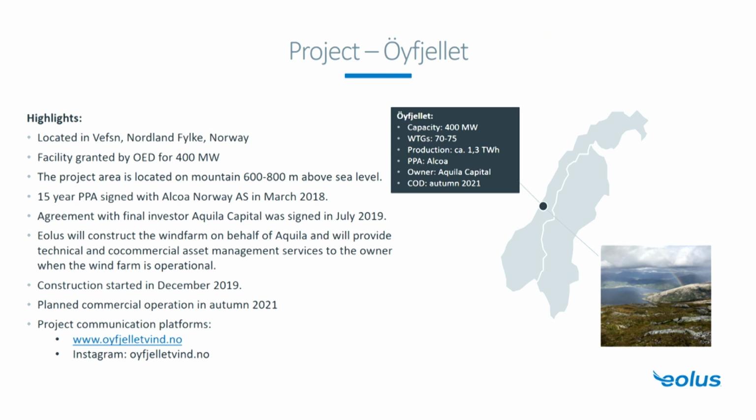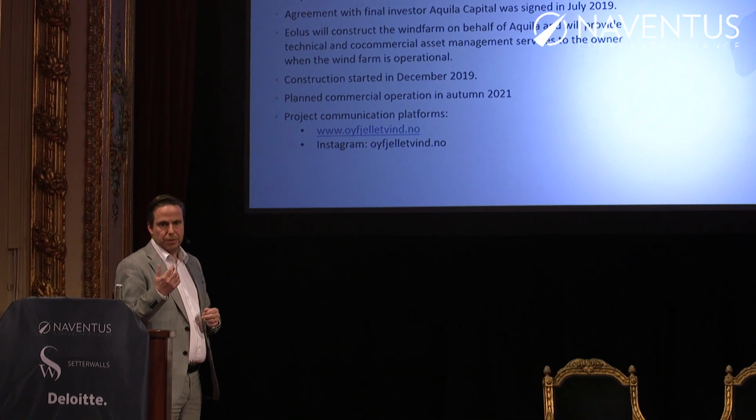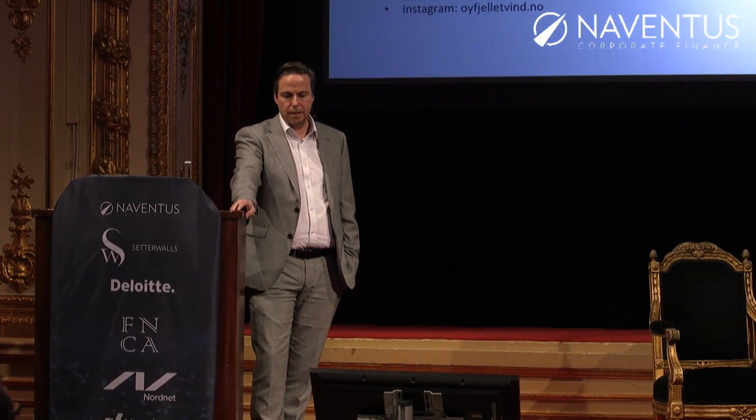A couple of words about the Øyfjellet project. It's located in the middle of Norway, outside a small city called Mosjøen. It's a city with only about 13,000 inhabitants, but in that city, Alcoa has one of the largest, probably the largest, aluminium smelters in Norway. So they are consuming enormous amounts of electricity, at least more than 2 terawatt hours per year.